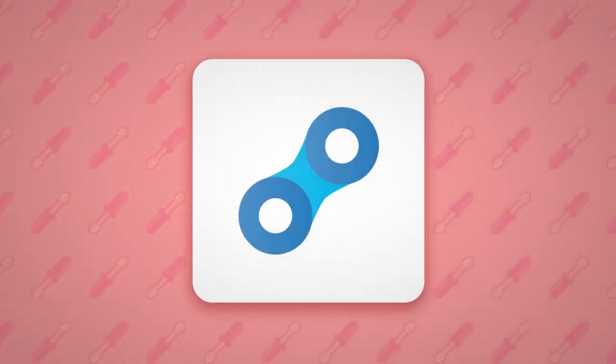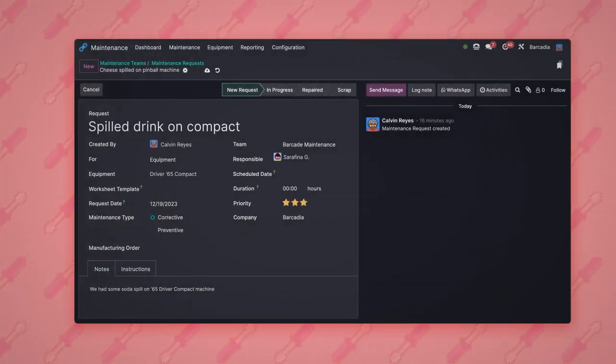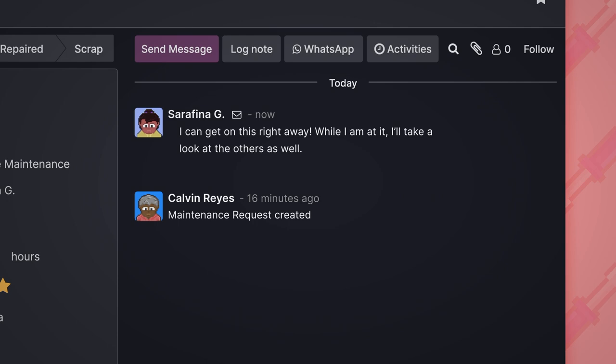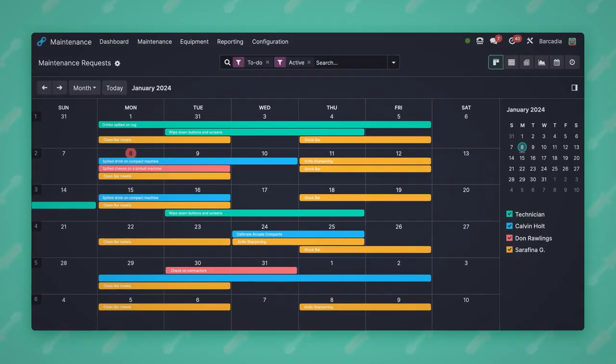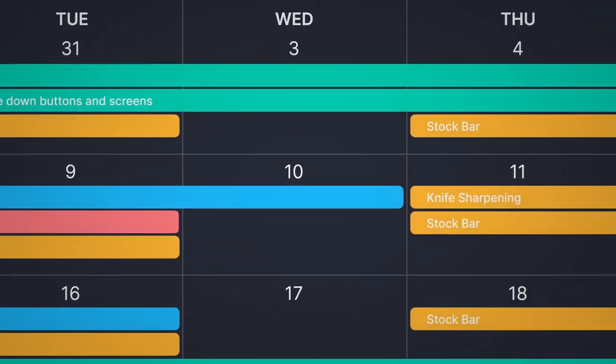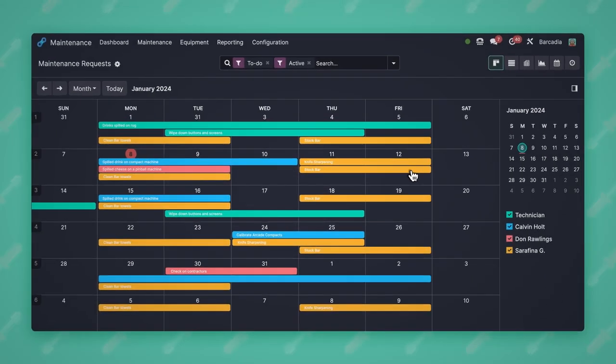Odoo Maintenance makes it seriously easy to collaborate too. Remember that request we just created? Check it out. The technician and team I just assigned it to is already on the job. Talk about efficient. Why don't we check our maintenance calendar to see what else our people are working on? Whoa, we've got lots to keep us busy until the next time we're packed to the brim. Good thing we've got this overview of every request for every team.